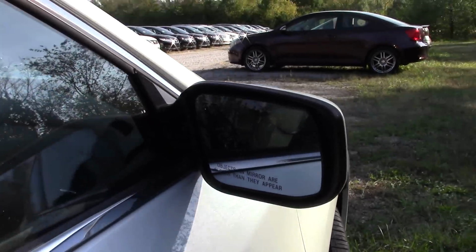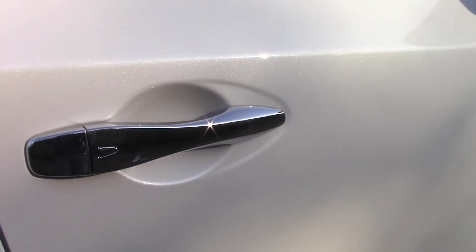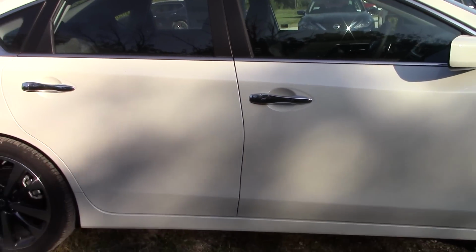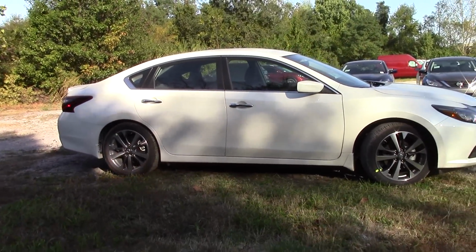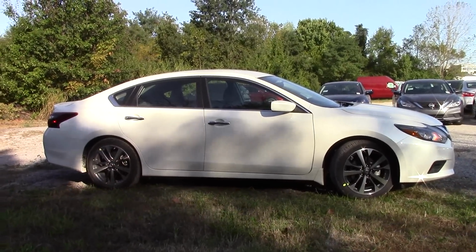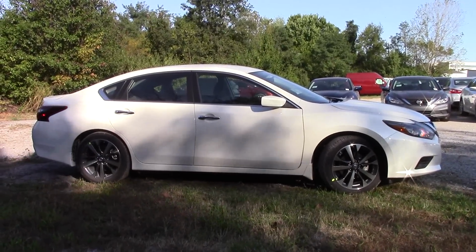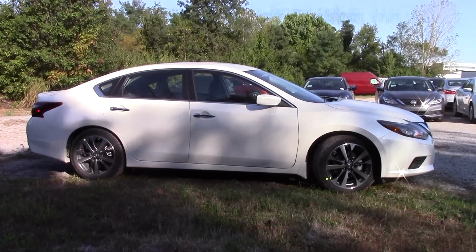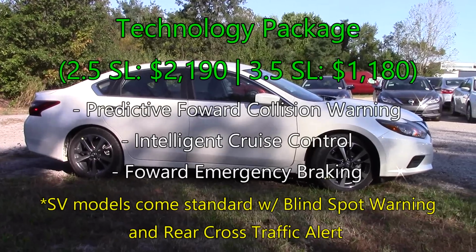The mirrors have turn signal indicators built in on higher spec models. The door handles are chrome on every trim level. The Altima is 191.9 inches long, which makes it slightly longer than the Toyota Camry, but slightly shorter than the Honda Accord. The Altima is also very safe. It scored the highest rating of good on all of the Insurance Institute for Highway Safety tests, and superior on front crash prevention. That system plus collision warning and intelligent cruise control come in the optional tech package on SL models.